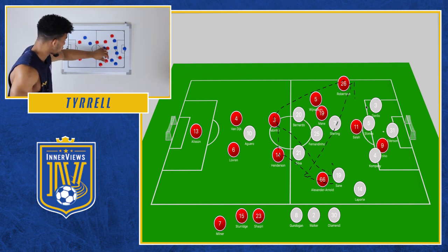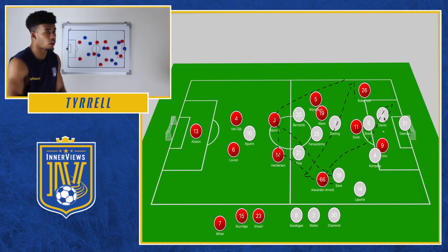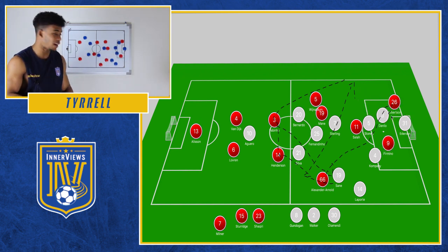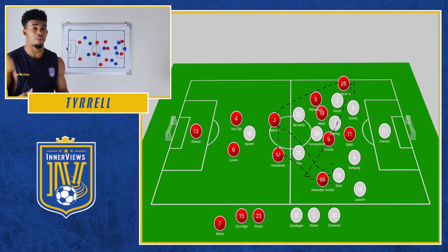So Sterling's caught out, Sane lets him deliver the cross in, Danilo should probably deal with it, but he doesn't, and it falls to Robertson, who side foots the ball across goal. Kompany switches off, Stones is taken out of the play, it falls to Firmino, who nods his effort into the net, and just like that, Liverpool are leveled 1-1.